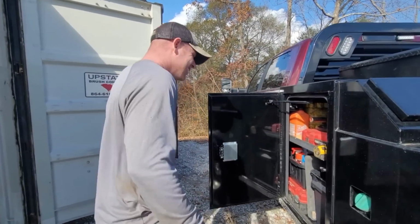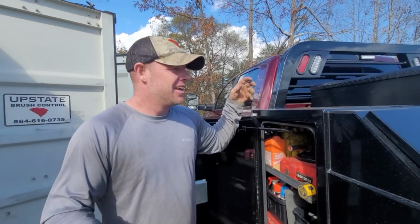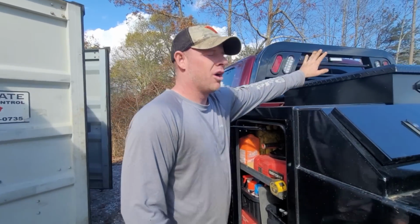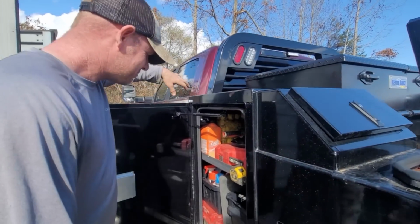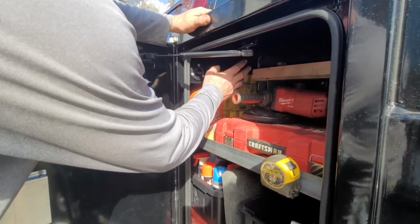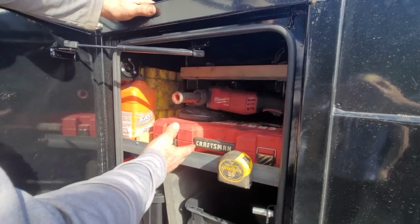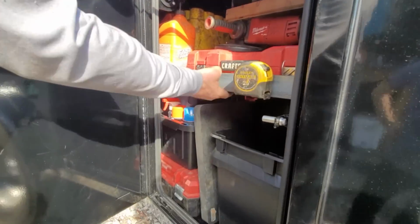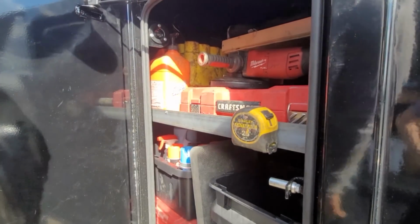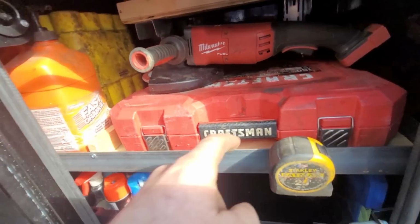Come on in. So I can't tell you how excited I am to finally have this. For a long time, been throwing tools in the back seat and in this one box right here. So this is kind of my mechanic box here. Got some grease, socket set. Not the greatest socket set. We might upgrade that. I added this little shelf. I riveted it in. Put a wooden thing in the bottom of it there.